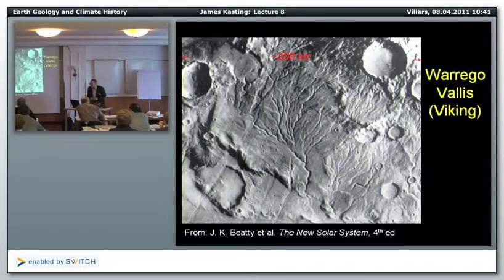And then finally, one more picture. This is what's called a valley network. These are also valleys, but this one looks a lot more like a terrestrial river system. This is the best valley network on all of Mars. It's Warrego Vallis. And here you see lots of channels flowing into a main one. And then if you kind of squint, you can see this might be the shoreline of an ancient lake or ocean. So all of this is now and has always been considered evidence that water flowed on Mars' surface.